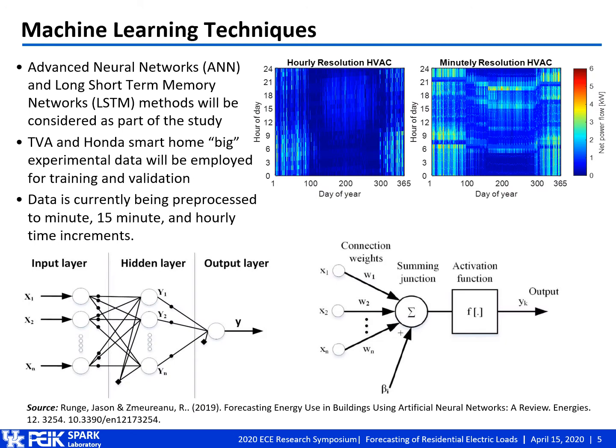Advanced neural networks and long short-term memory networks are machine learning models used for electric load forecasting. Advanced neural networks predict based off of trends and the patterns in the data, whereas the long short-term memory networks include the previous state of the output to increase accuracy.